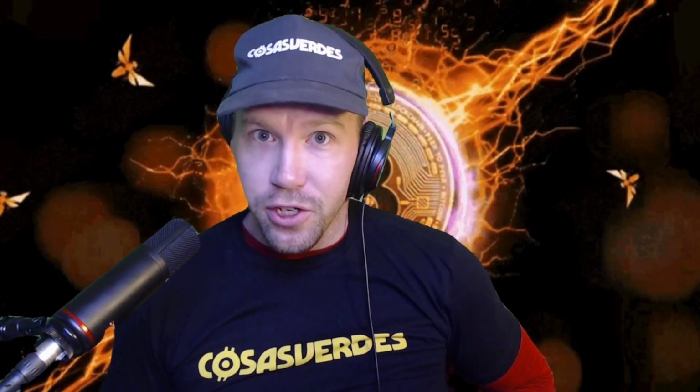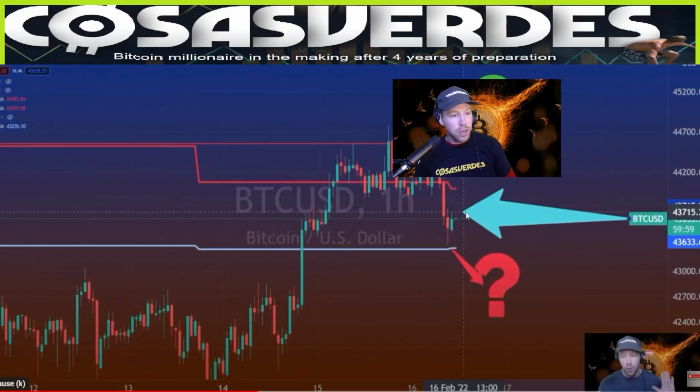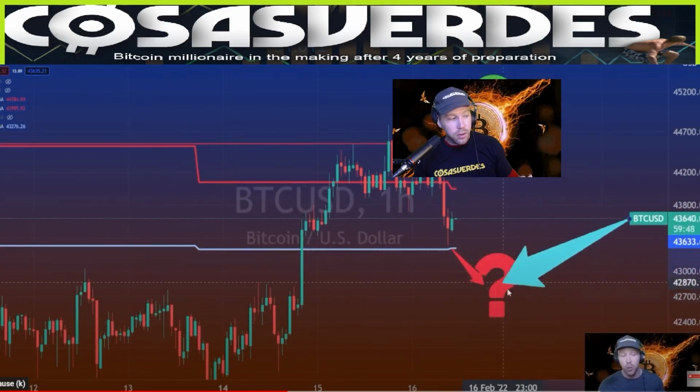Check this out from yesterday. Inverse to that is to the downside. Yes, Bitcoin could just tank right below this weekly 55, but it's likely if you zoom in on the 1 hour or a lower time frame, you're going to see it go below the blue line, which is the weekly 55, use it as resistance, and that would be your signal to be short-term bearish.